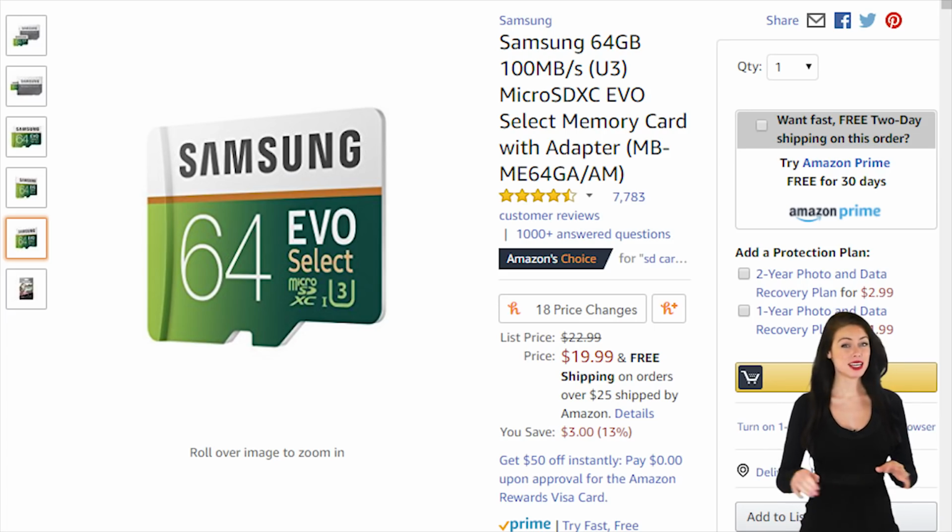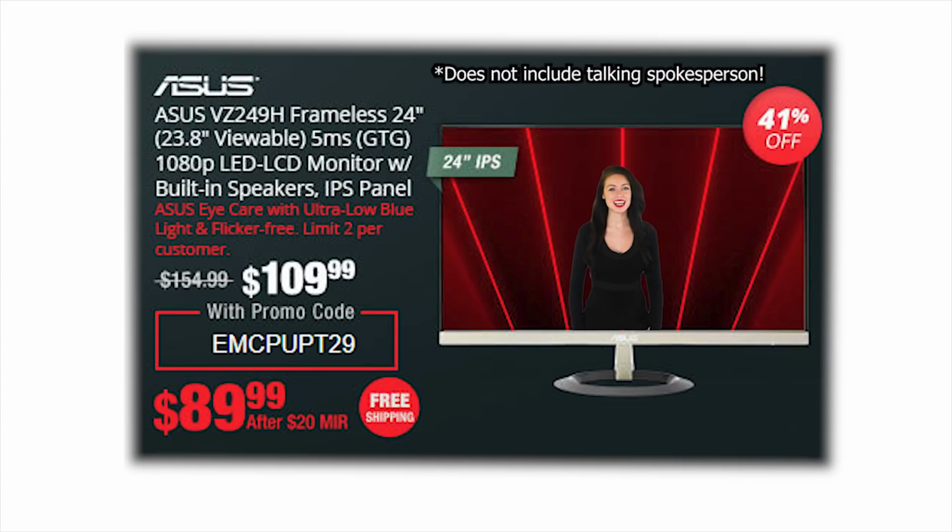Deals. Amazon has the Samsung 64GB SD card for those who don't need 5 years of crazy endurance. Newegg has the Asus 24 inch 1080p IPS monitor for $90 after rebate. Enjoy less painful blue light.